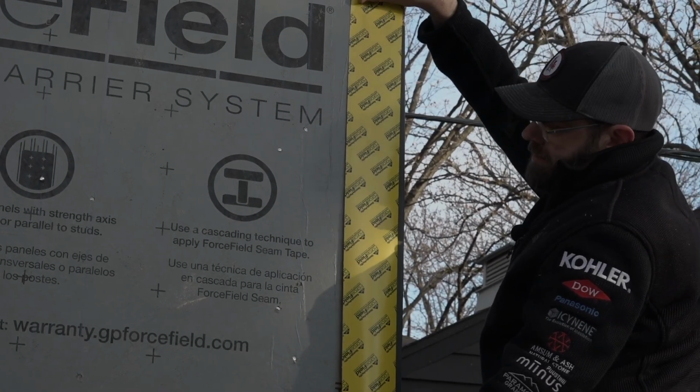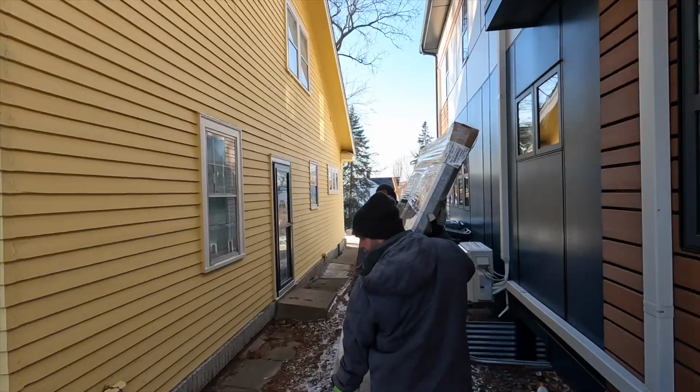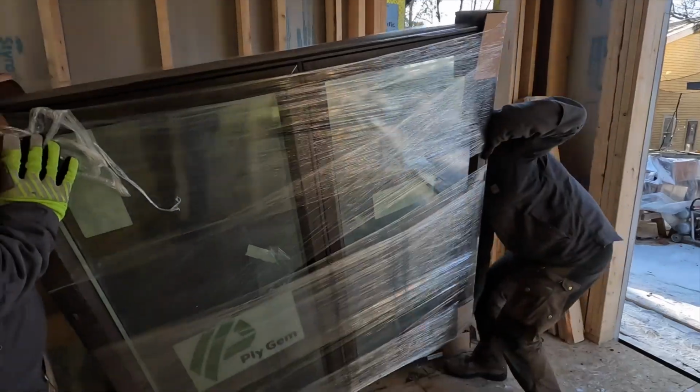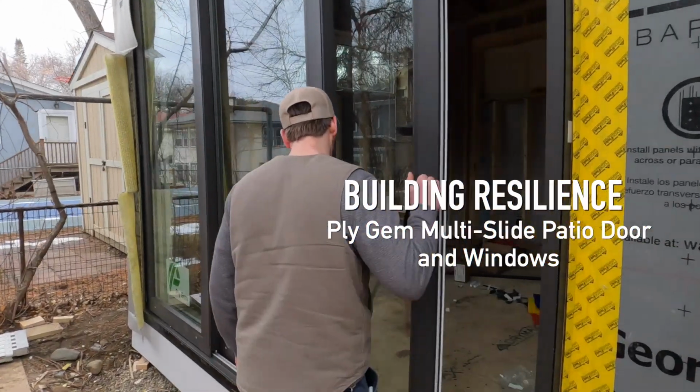Except for the door and window holes. But don't worry, the windows and doors from Plygem just showed up. They're stacking the windows in the same room they'll install this sliding door unit.